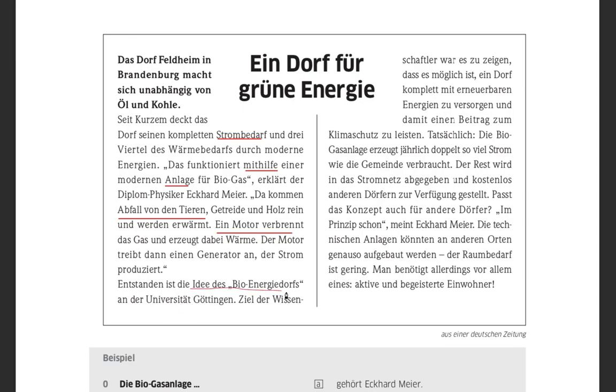This is the idea of the Bioenergiedorf at the University of Göttingen. Göttingen is a very popular city in Germany, in the center. And then Wissenschaftler means scientist. Scientists wanted to show that a village can be completely provided with erneuerbare Energie, renewable energy. We can generate this renewable energy and fulfill the needs of a complete village. The need can be fulfilled with this new resource.